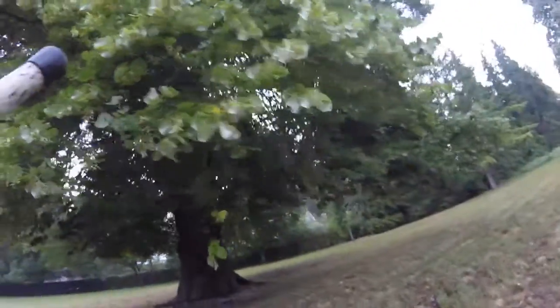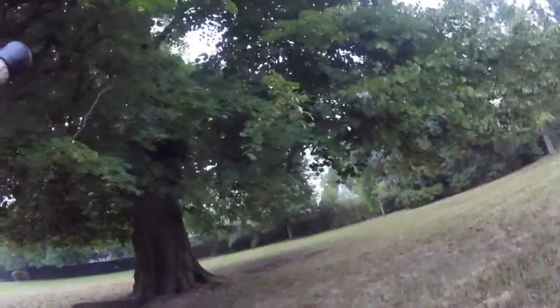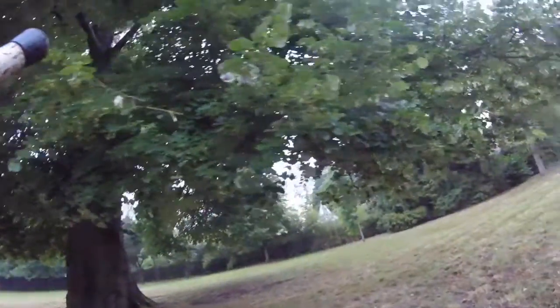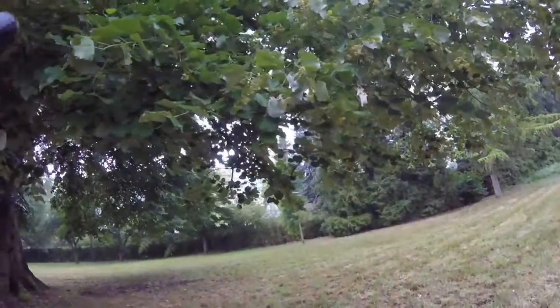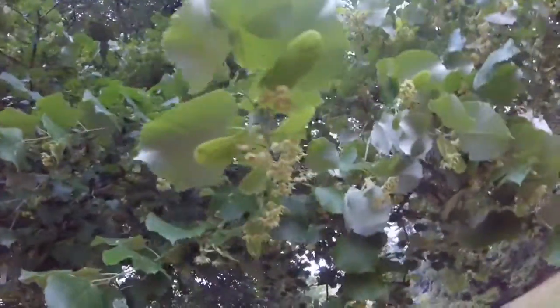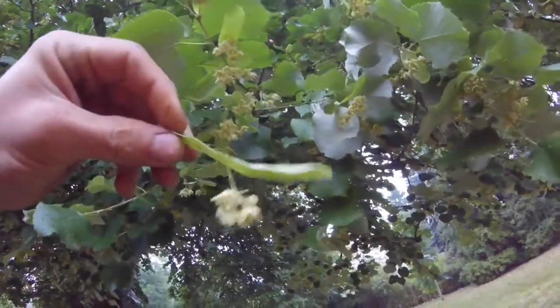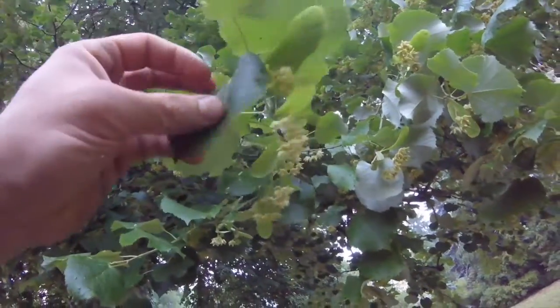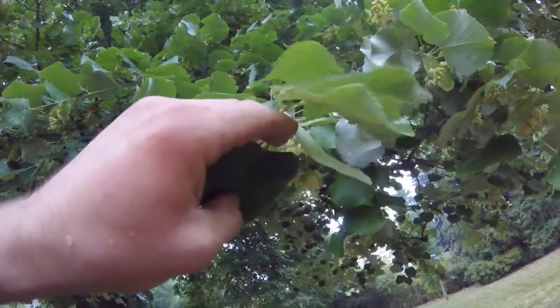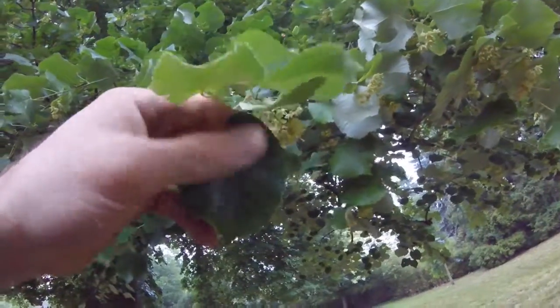So here we are, a few days after the summer solstice, and from like 50 meters away now I can smell the linden or lime tree in full bloom. You can see the flowers are directly attached to what at least looks like a leaf. And then there are these other leaves, which are probably called the true leaves. And when they're younger, these are edible.